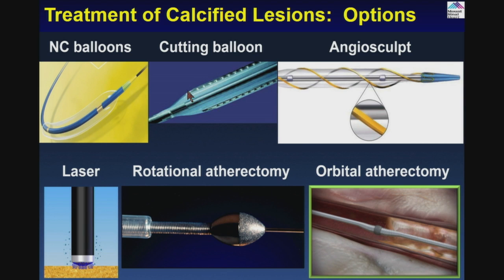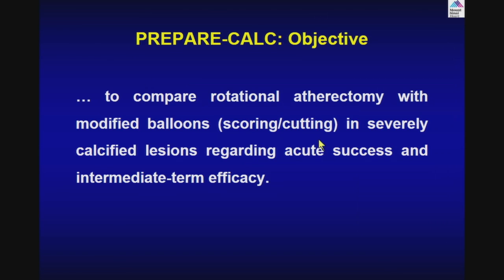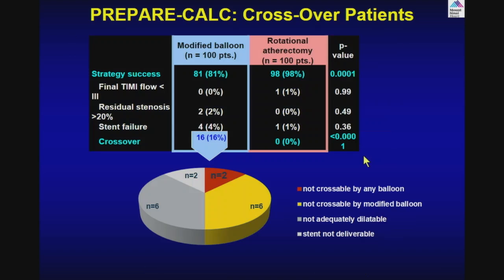We have various devices besides the balloon: cutting balloon, and atherectomy, laser, rotational, and orbital atherectomy. The PREPARE-CALC trial was just presented last week at TCT, a randomized trial of high-speed rotational atherectomy versus the cutting or scoring balloon in these patients. Of course, all these patients received a sirolimus-eluting stent, with 9-month angiographic follow-up and 1-year clinical follow-up. What happened is, if you use a cutting balloon only in this calcific lesion, there was a crossover of 16% for various reasons, because you could not get the balloon or stent across, and so on.